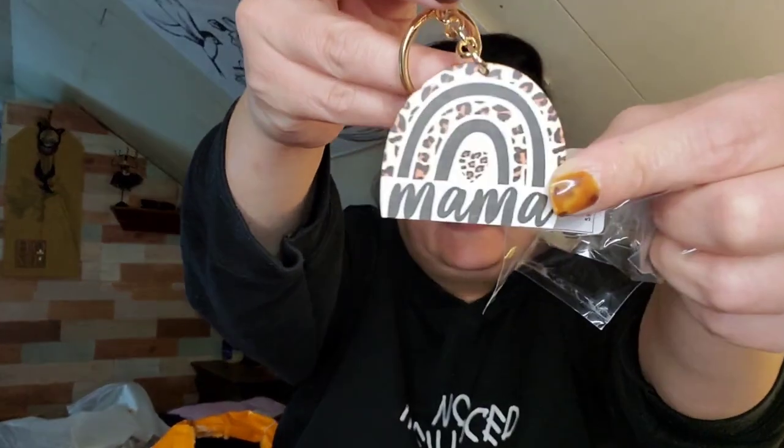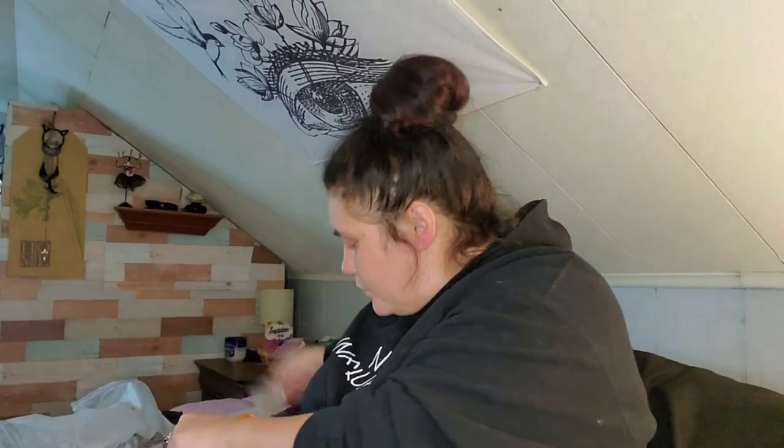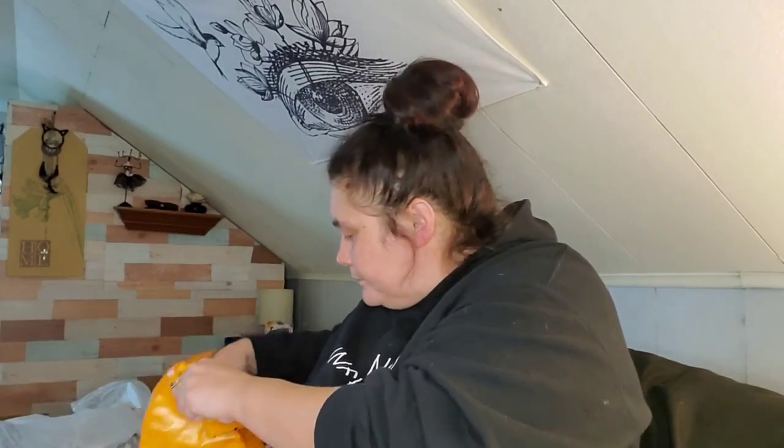I got this little keychain for Peyton for Christmas. She did Zamara's bedroom in like boho rainbows. So I just got her this little keychain that says Mama. And it's wood. Thin wood. That might be it. That might be it. Let's see. Nope.